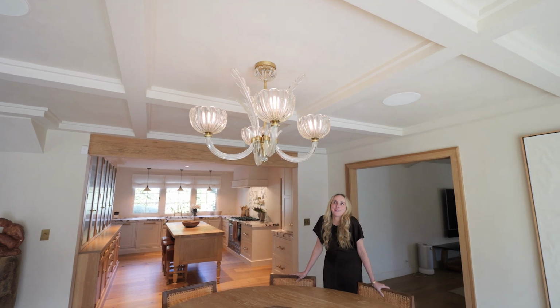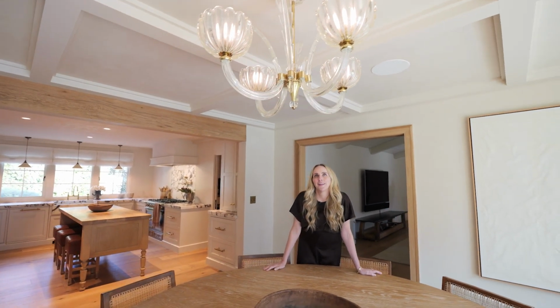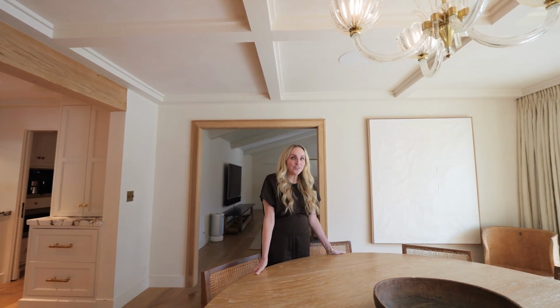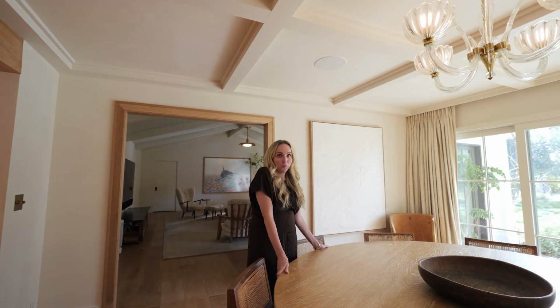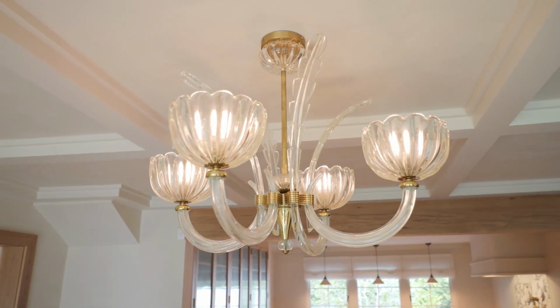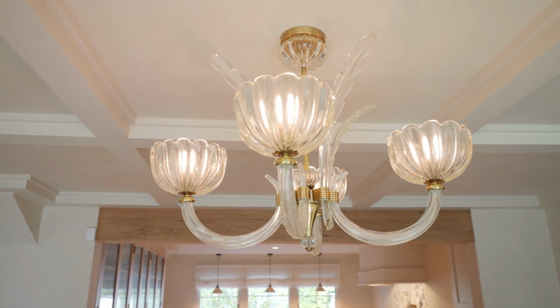Another favorite piece is this vintage Italian Murano glass chandelier. This is a piece that I collected many years ago and have had in storage until we bought this home. And I knew this was the perfect place for it to live. I am a collector of Murano chandeliers, and this one is probably one of my most favorite.